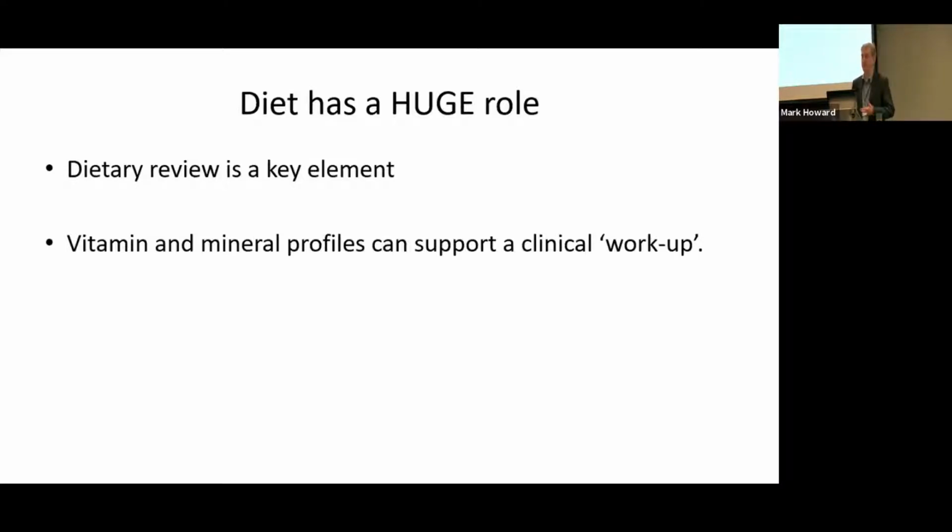There are two aspects that I'm really going to focus on. One is monitoring of some of the supplements that we can give patients, clients, to support them, and two is certain vitamins and minerals that we can determine.